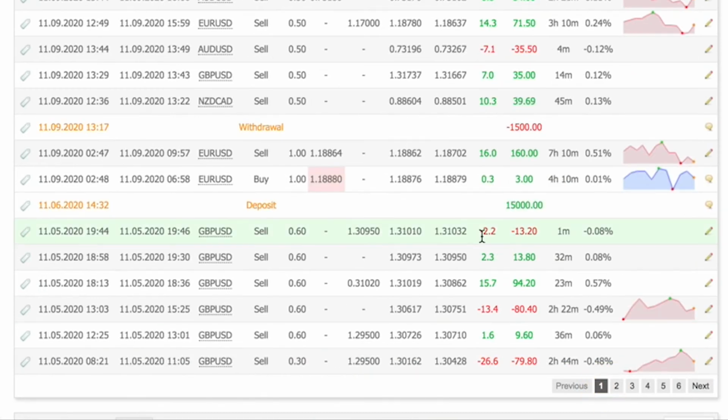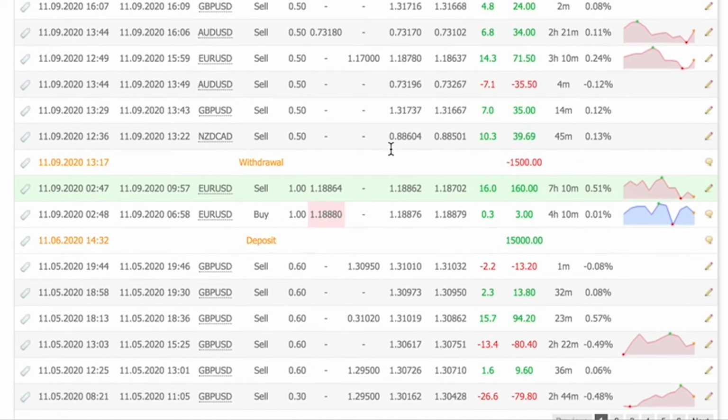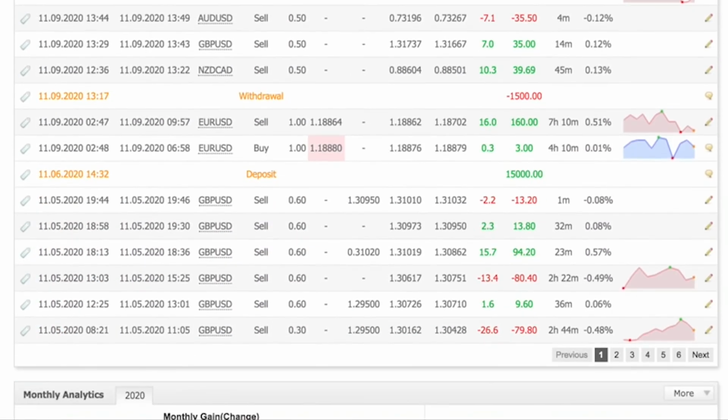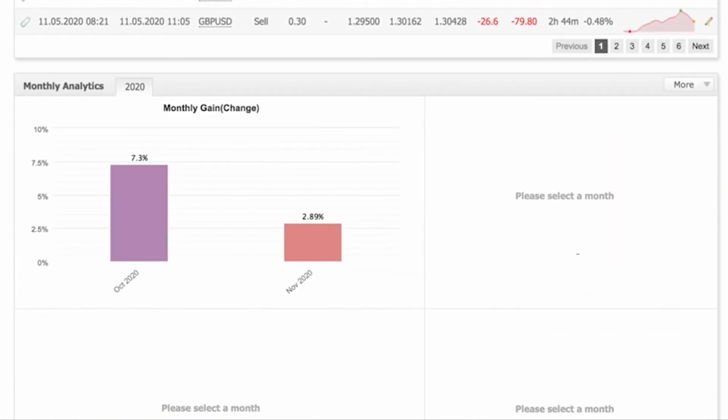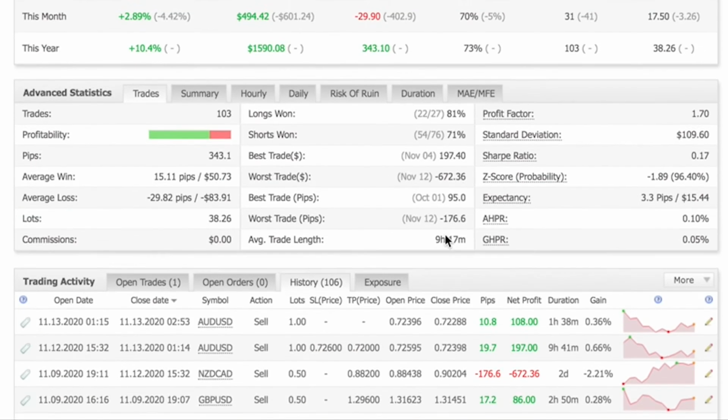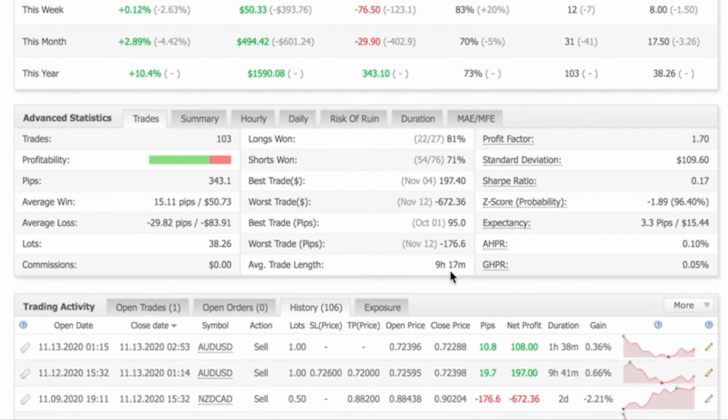Here is when on the 6th of November he hit his first 10% target, and we can see how we withdrew his share of profit for him. Let's have a look at the monthly gain. Yeah, of course, it's less, just slightly more than 1 month for him. And in fact, we can see in October he gained 7.3%, and the remaining 2.89% to get to his 10% target. Average trade length of 9 hours and 17 minutes for him.